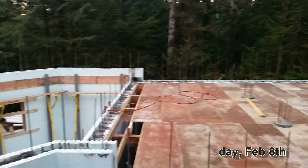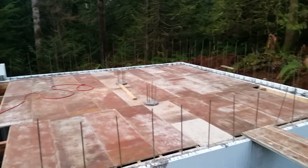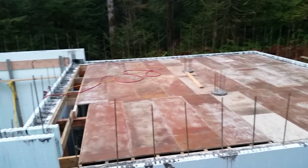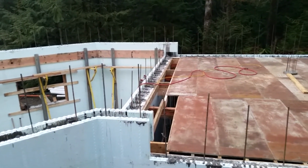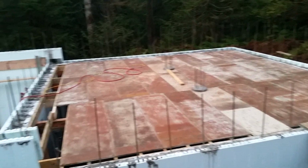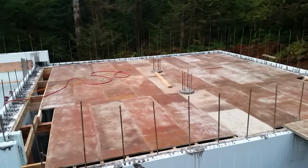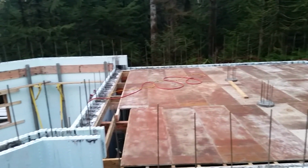All right, so we've had a pretty good day here. Beautiful weather for a change, and the guys have made good progress getting this slab prepped. So we've got the stringers and the beams in place and the plywood on the deck here. Just got a few pieces to fill in around the side, and then we'll start on placing the rebar for this and get ready to pour next week.